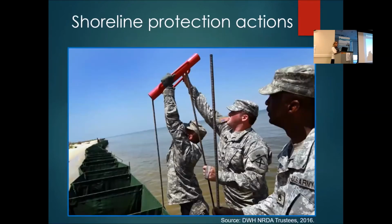Many types of shoreline protections were placed on the shore or just offshore to try to prevent the oil from entering our shoreline. We used riprap, gravel, sand berms, sandbags, geotubes, Hesco baskets, that's what's in the picture here. They'd fill those with big boulders, sheet piling and boom. Some of these techniques worked better than others.